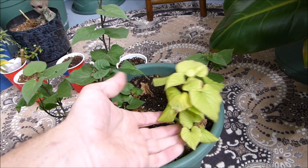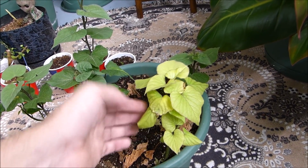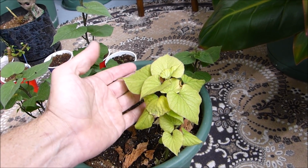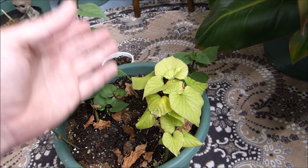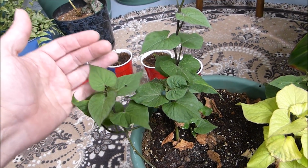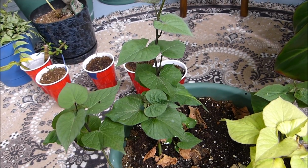And you know what's really strange? Look at this. This is not an unhealthy plant. This one's growing beautifully. Thing is, it's a whole different color. It just decided, you know what? I want to put out light colored leaves for a while, and the other part of the plant decided, I want to put out dark colored leaves. I have no idea what's going on, and I'm not going to argue with it.